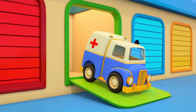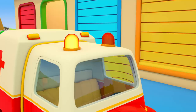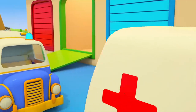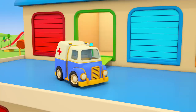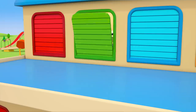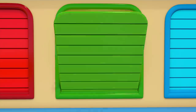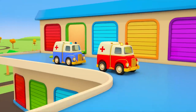Here's another ambulance. Oh! This other ambulance is missing one flashing light. Go back into the garage and have a look for the other flashing light there. That's better. Now you can answer an emergency call.